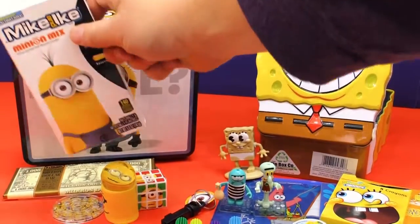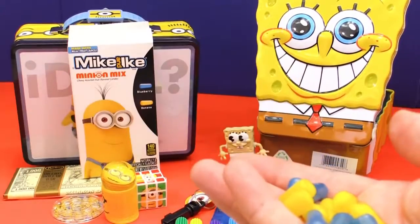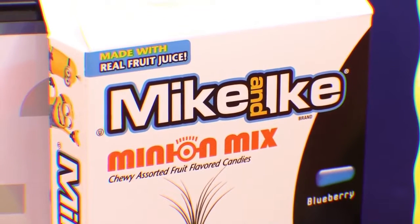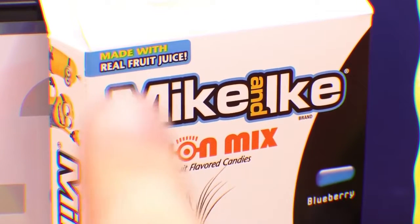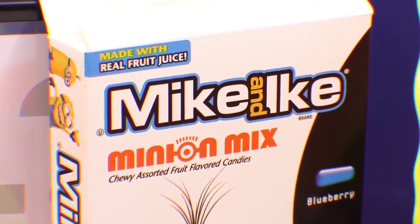Oh, so we should put those right there. Ooh, what are we going to do with all those? Eat them. It looks like you're eating them. So these are Mike and Ike Minion Mix, but they're made with real fruit juice right there. Real fruit juice, not fake fruit juice. Did you know bananas were fruits? Yes, sir. Oh, yeah, me too. So did I. Yeah, I knew that.